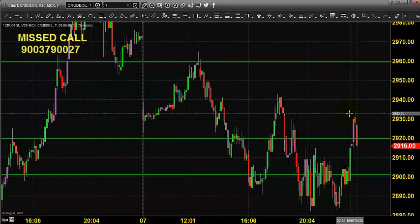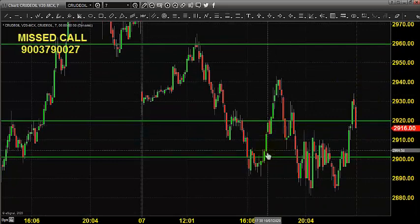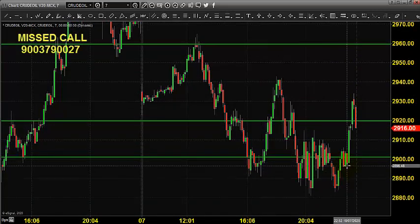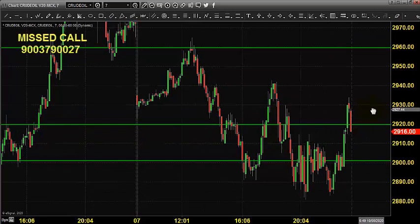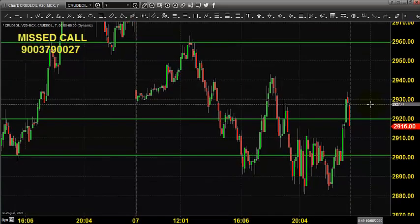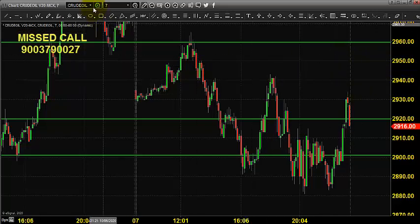There are equal chances for both buyers and sellers, but we want to stay on the buying side because the price had taken some support around 2900 and we could see some activity here, which means that there can be some possible buying that can be added in this 2900 zone. So we feel that we want to position ourselves on the buying side, but as said earlier, these are difficult zones where buyers and sellers are equal.